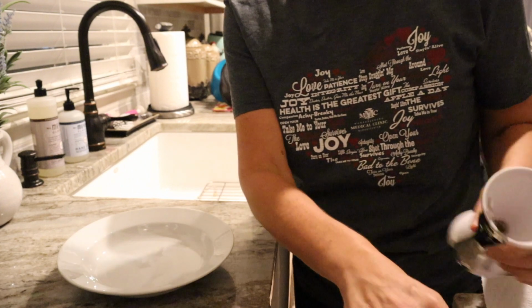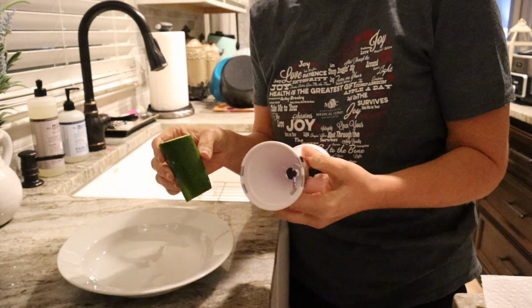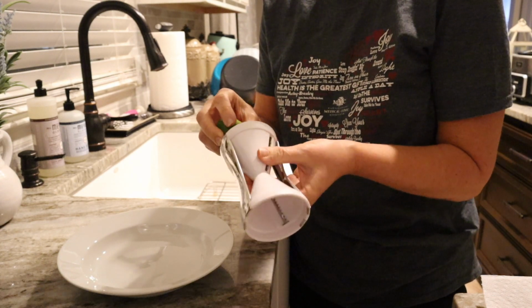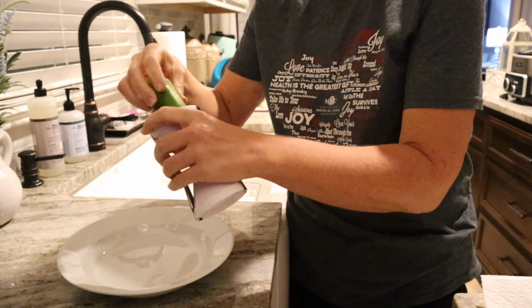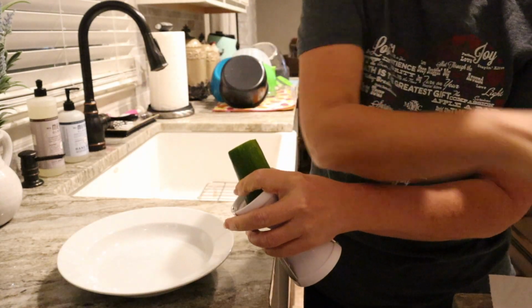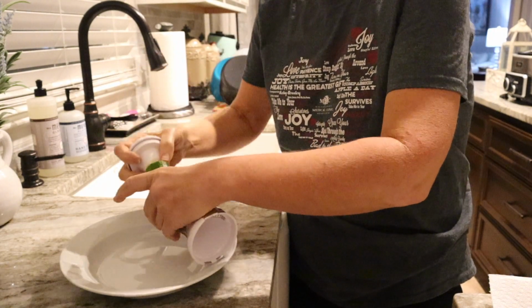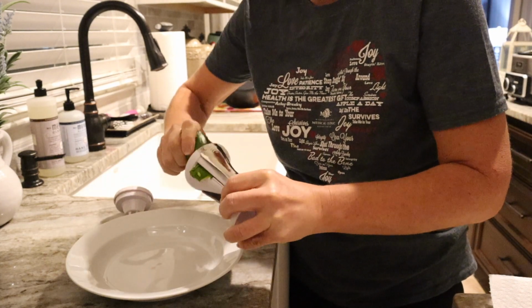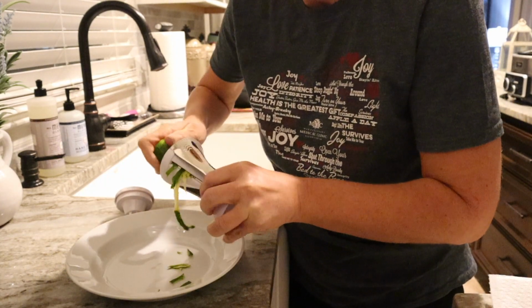Okay guys, for the zoodles, I just have 2 small zucchinis here. I don't really know which side I'm going to do. I guess I'm just going to do this side. And I just do it with this little hand thing. It's pretty quick. You just pop it in here. It is nice to put the end on it because the blades are sharp and it will cut you. Normally my husband does this. I'm not good at it. I'm going to get it started here.